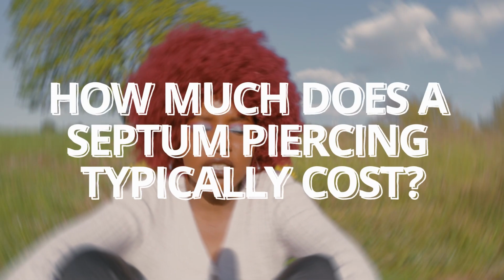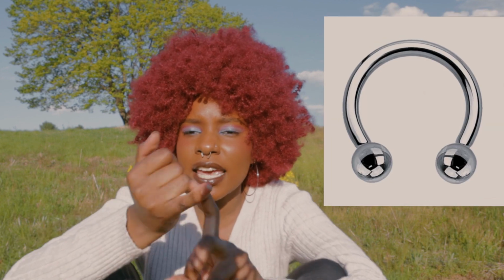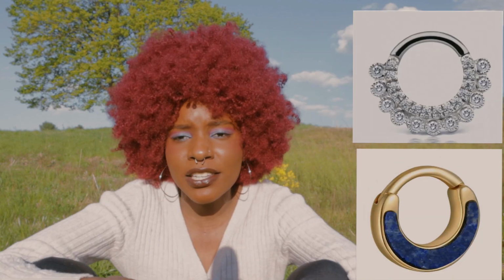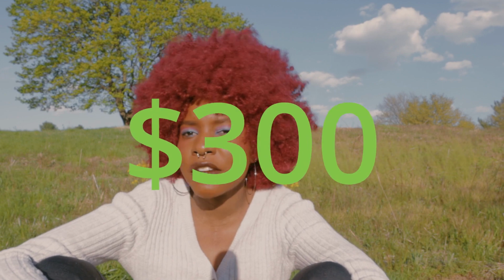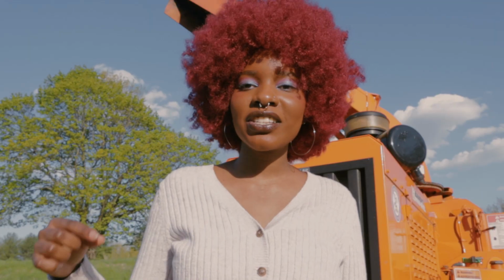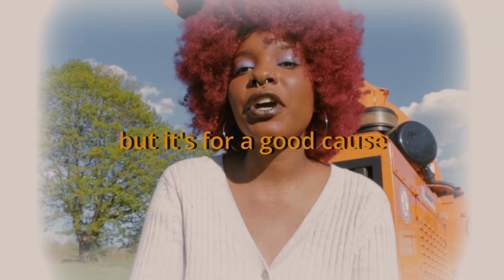A septum piercing will cost anywhere from $40 to $200. If you're getting titanium, gold, or really fancy jewelry, it's probably going to cost a lot more. Sometimes it can go up to $300, $500. So if you're allergic to stainless steel and your piercer recommends that you get either gold or titanium jewelry, that will cost you more money. But it's for a good cause, you know.